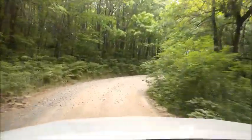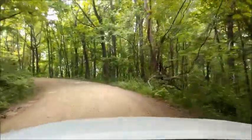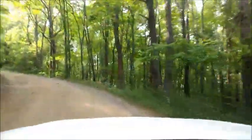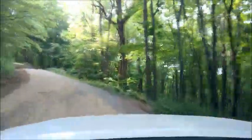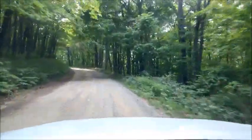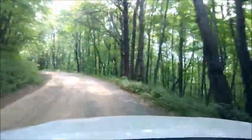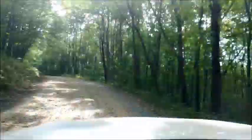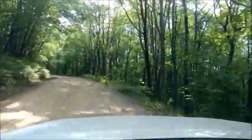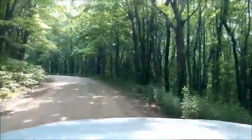Save your vehicle. That way is badly rutted and it's bad. Every person I talked to up there that came up that way was almost crying. And I told him about this way. He said, we're going out that way. So this is the way you want to come and go.